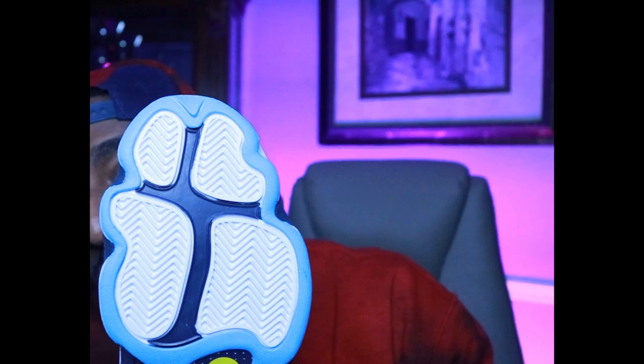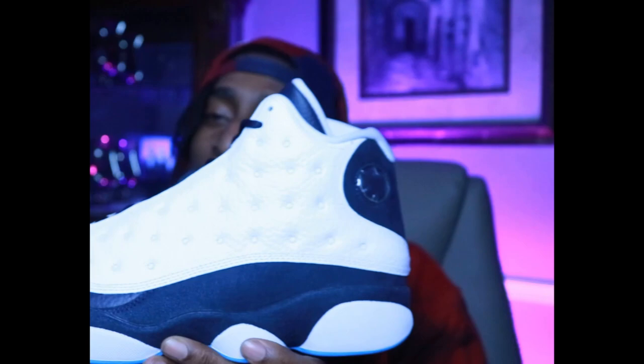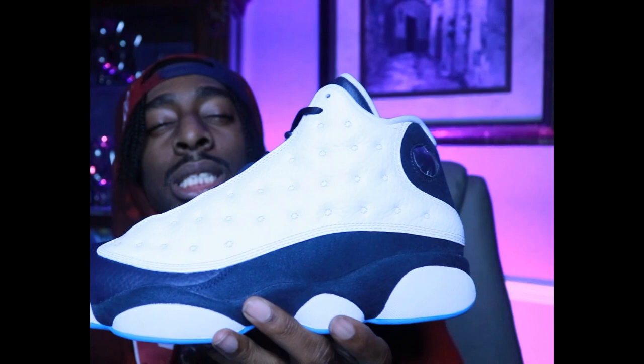I love the bottom of these, man. They hard. It's hard. Even though you're gonna be walking on that, but it's still, you know what I'm saying? I haven't gotten a chance to wear these yet. Of course, y'all know how I am, man. When I cop a shoe, bro, the first time I wear it, it's just special to me. You know what I'm saying?